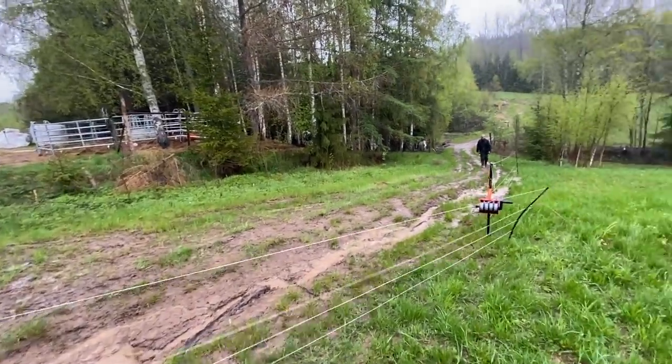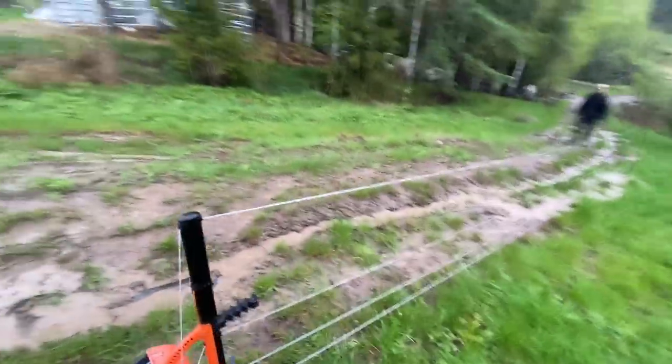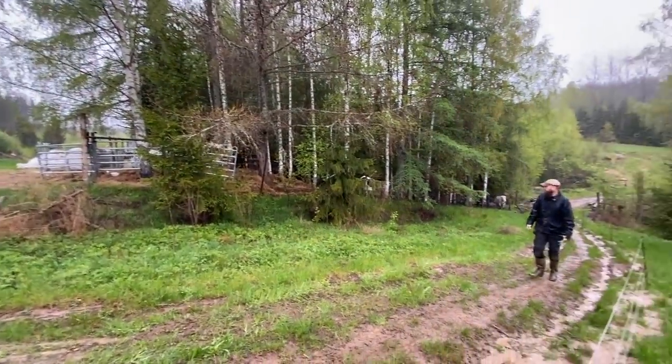Super soggy. Okay, so we're using this quick fence just to create a pathway down, and that should help get them in the right place. Clover May already knows what's going on.